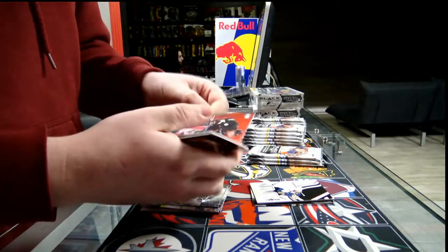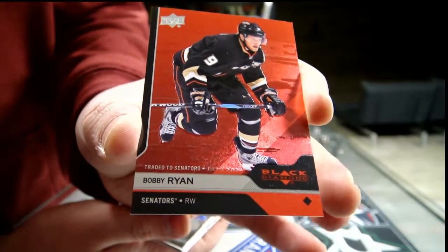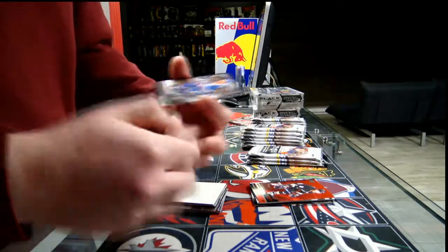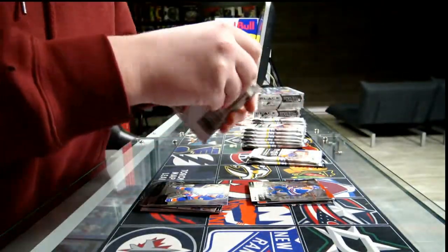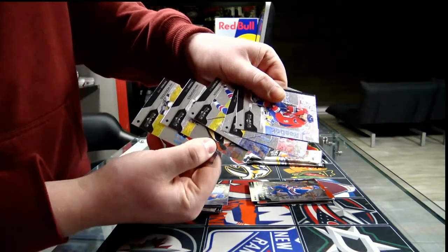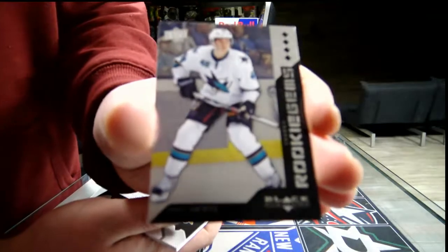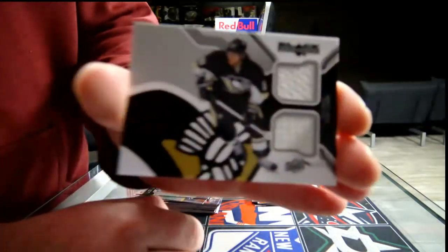Next pack, single diamond ruby, number 22 out of 50, for the Ottawa Senators, Bobby Ryan. There, it's written Ottawa. And in the back, we got the Ottawa logo, so it was traded at that time. And we got a triple diamond decoy and the two players, Paul Coffey. Next pack, we've got single diamonds. We've got a quad diamond rookie gem for the San Jose Sharks, Tomas Hertl. We also have a double jersey for Pittsburgh, James Neal.